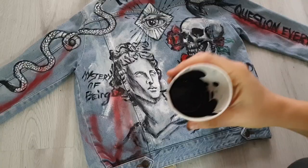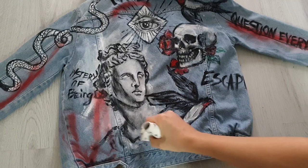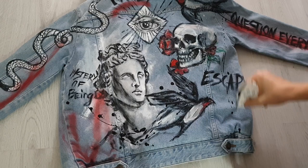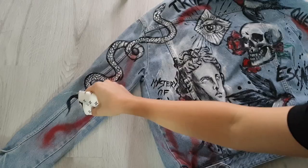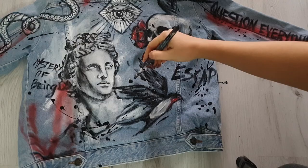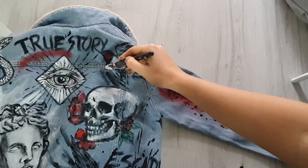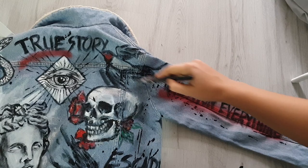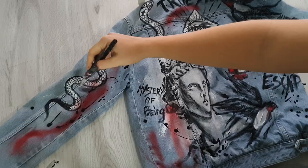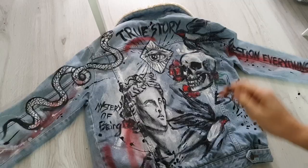Then I mixed black fabric paint with water, and I'm gonna pour paint to create paint splashes. Then brush strokes. And splattering paint with a brush.